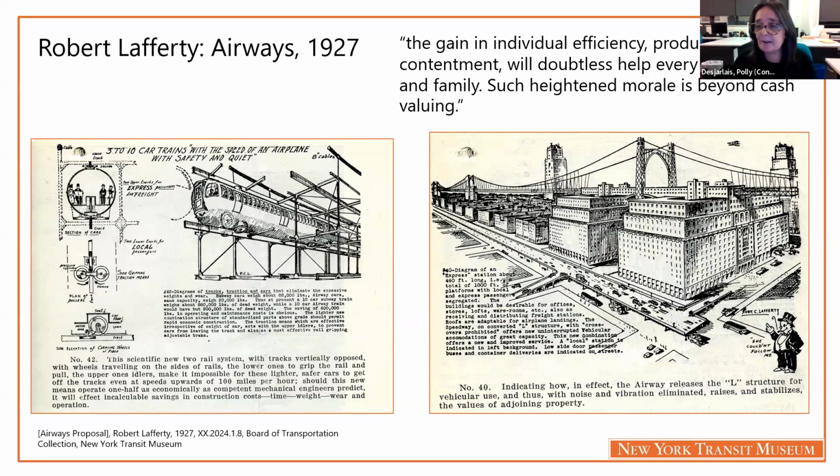Lafferty made many claims for his system, including that it would not only provide traffic congestion relief and additional transportation options, but also it would be a public moral force, and that the gain in individual efficiency, production, and contentment will doubtless help every business and family.